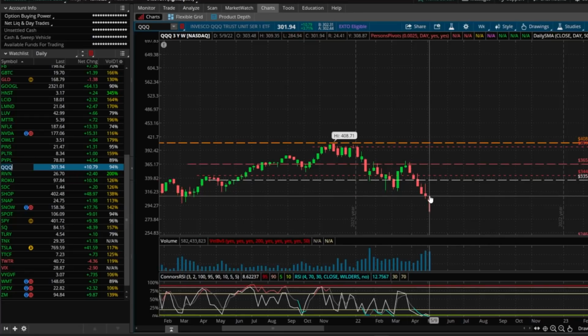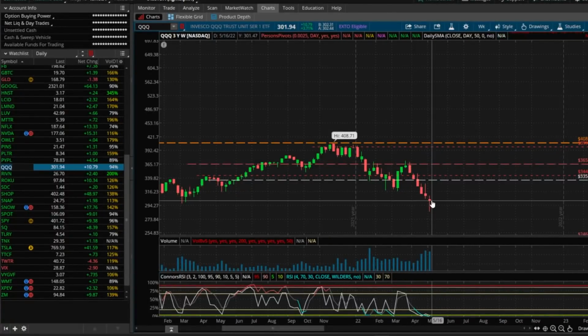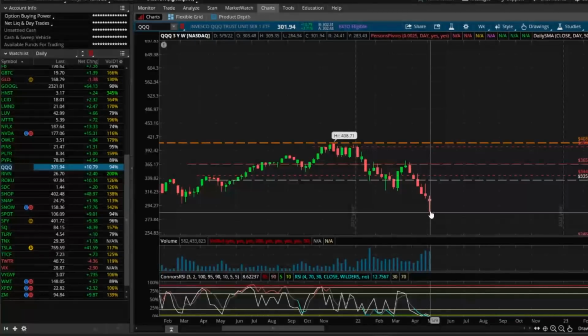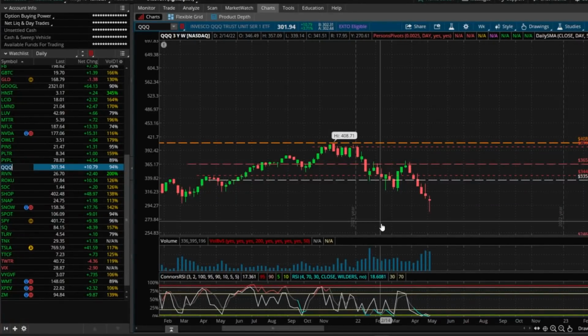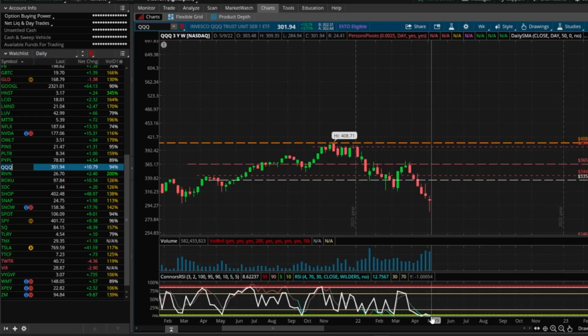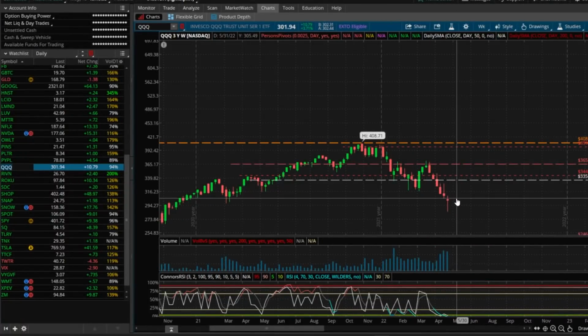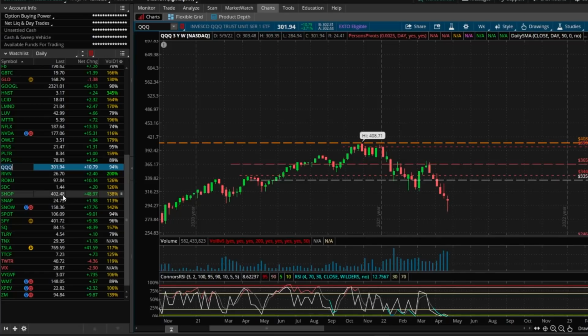Had the QQQ ended the week at around 308, it would have been a lot stronger of a signal for reversal compared to where it's at, but it's still a very good candle with a very long wick to the downside. On the weekly chart, you can see here the QQQ is oversold for about 3 weeks now. So the longer it is in oversold state, the closer it is to reversal, generally speaking. That doesn't mean that it will reverse next week, although the chance is high that it would reverse next week.